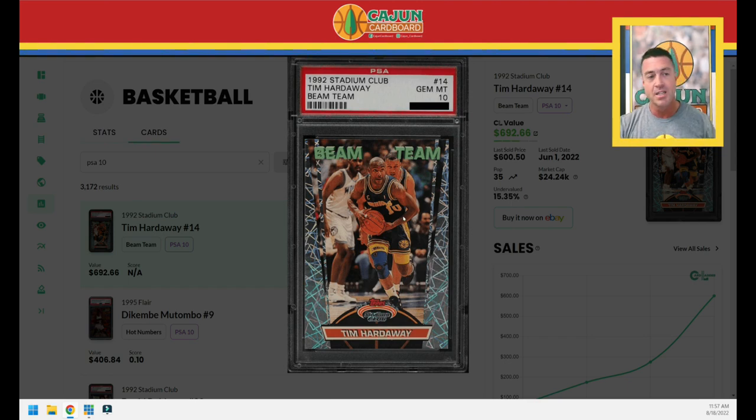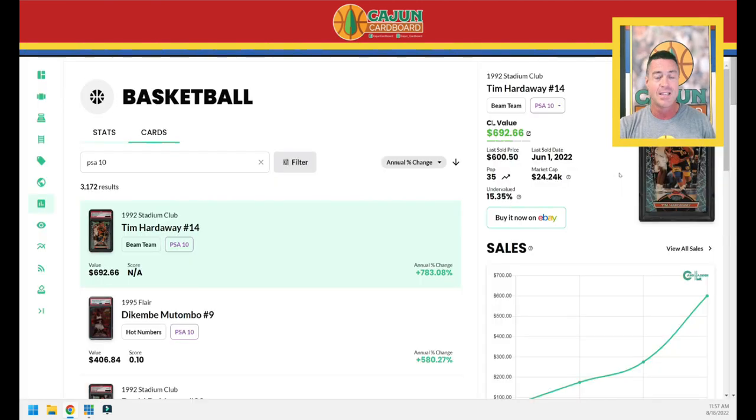Somebody's out there trying to put together the 92 Stadium Club Beam Team set, and they needed the Tim Hardaway, and set collectors are not rational people. I can say that because I am one. I'm telling you from experience, if you have a PSA 10 of a non-Jordan, Kobe, or Shaq insert that matters from the 90s, you can make money on those cards. If you buy raw, grade them, get a 10 and flip it, you can make real money.